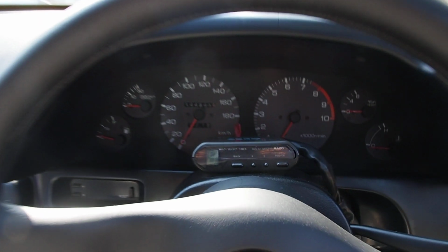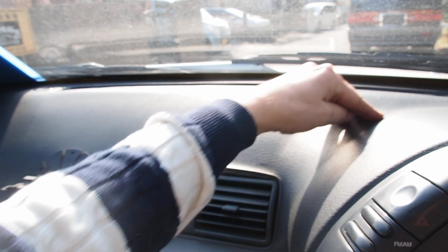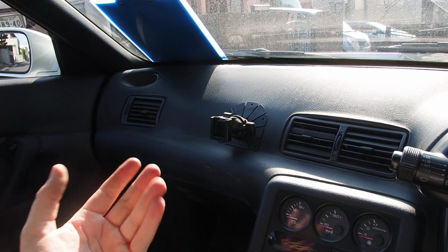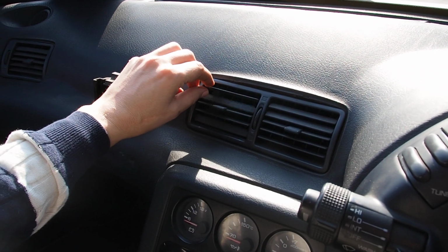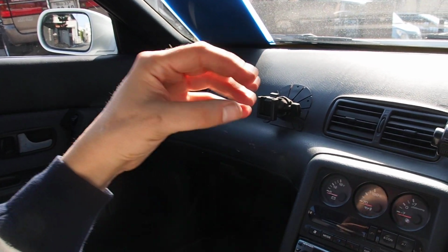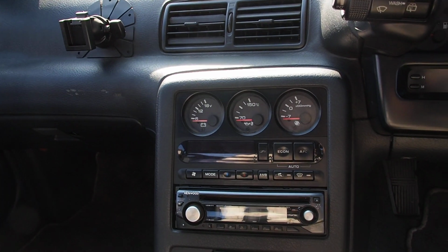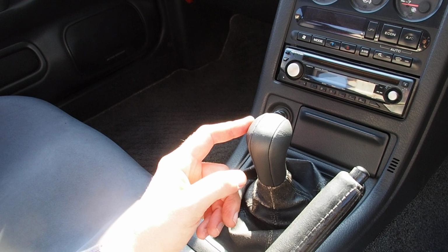This is a turbo timer that leaves the engine running for a bit after the engine stops. We've got some deformation of the dashboard here and here. Unfortunately, almost all the dashboards are like that now, so it's just a quirk you have to get used to if you want an otherwise fantastic car like a GTR. Some of these are broken. The dashboard will bend and will crush those from the deformation, and a lot of them break. The AC works, aftermarket CD player here. This is an original shift knob that has been replaced.